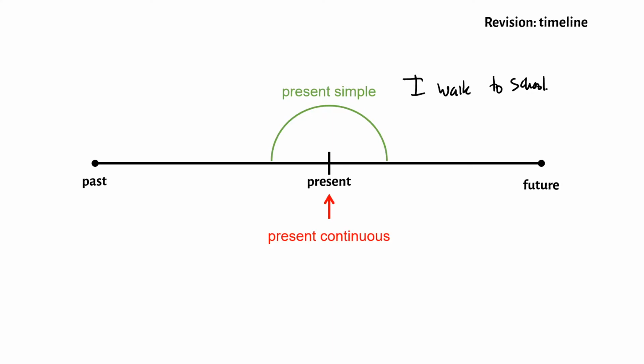In comparison, the present continuous is something else, because the present continuous is something that really happens at a particular moment in time, right? So if I would say I am speaking now, the now shows that it's going on right now, right? And that is really a particular moment in time.